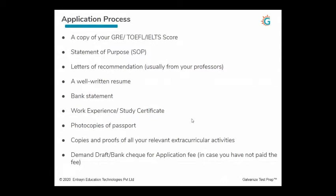You'll need photocopies of your passport. Keep your extracurricular activities proof ready. You'll not need to submit it, but keep it ready because you'll be mentioning that as part of your application.